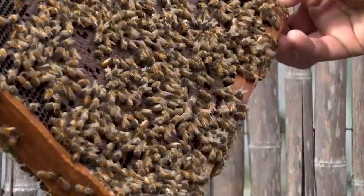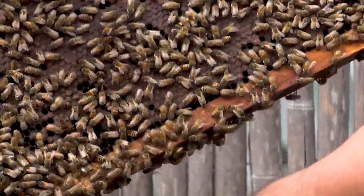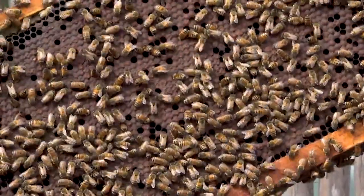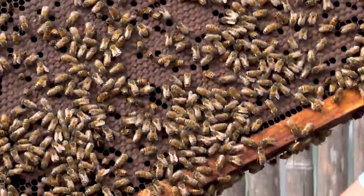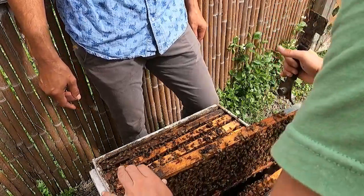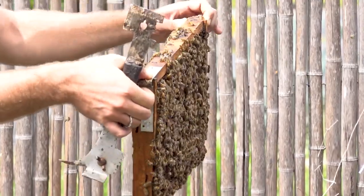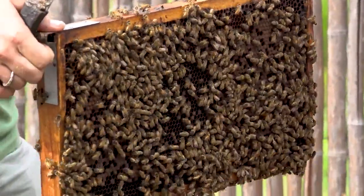So you can see the queen has done a really, really great job. Every single one of these cells has a pupating baby bee. She walks around and lays about 2,000 to 3,000 eggs a day. About an egg a minute, or her body weight in eggs every single day. She mates out in the wild with 7 to 14 to 32 males once in her life.